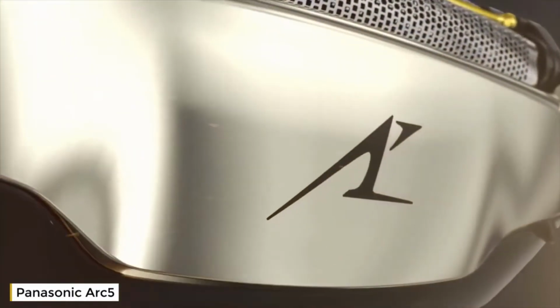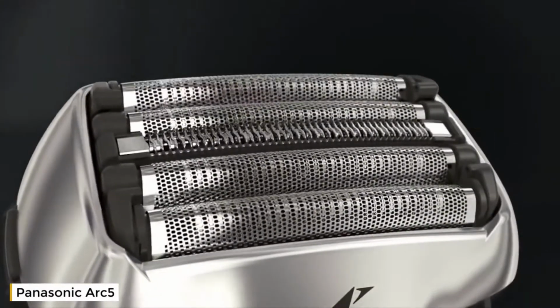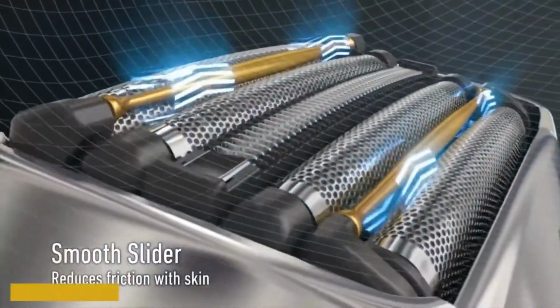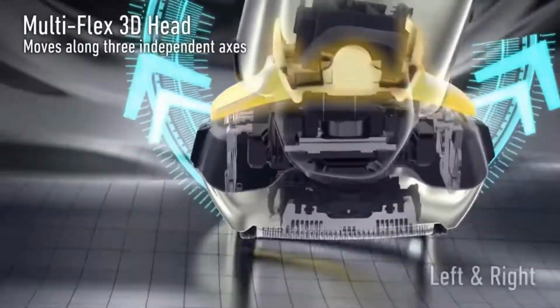The Panasonic 5-blade shavers LV series. 5 blades for maximum shaving comfort. Gliding smoothly over the skin for an even gentler shave. The new Multiflex 3D head hugs your face, staying in close contact with your skin.